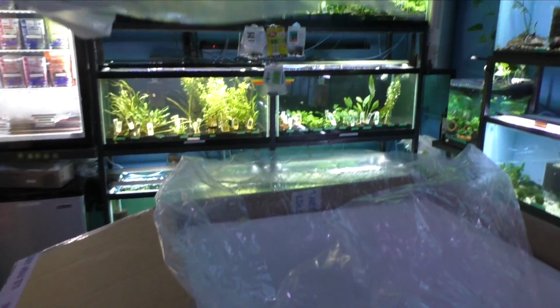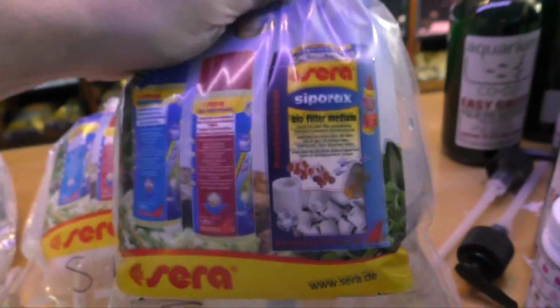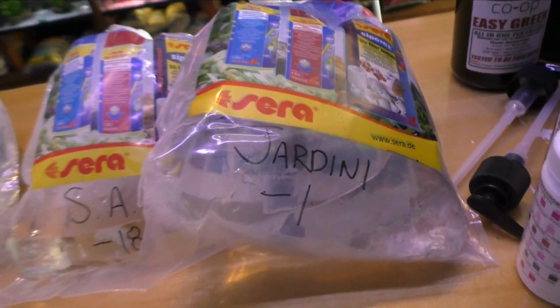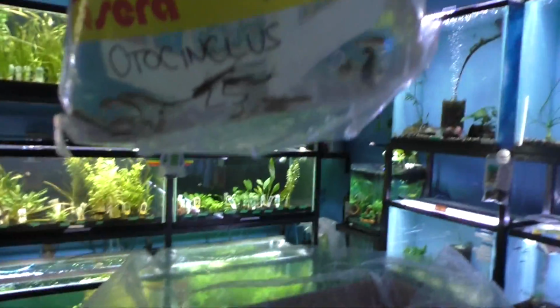Then we've got, oh yes, here is a Giardini. I ordered it because it's a little bit larger size, hoping it will be ready to eat pellets right away. So that'll make my employee happy, I'm sure. Let's see, what else did I get? Let's go back over to the goodie box. Corydoras trilineatus, or basically Julie cories. They look to be doing alright. And then we've got Otocinclus, good. Always need more of those.